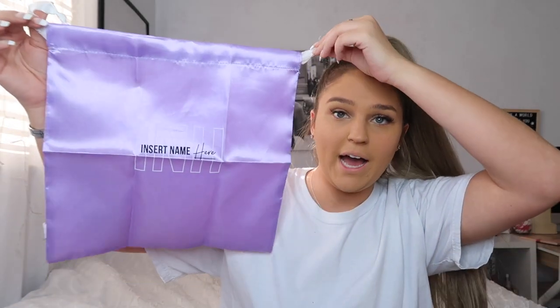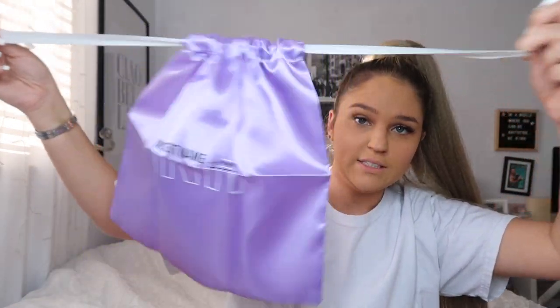So you just Velcro it on, so you know this hair is not going anywhere. It also comes with two bobby pins, so that's great, obviously. And it comes with this really cute bag. You just go like this and put the ponytail in here so it doesn't get tangled, messed up, or creased. And their little thank you card, how adorable is this?